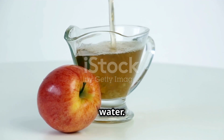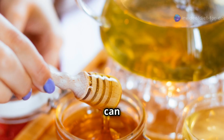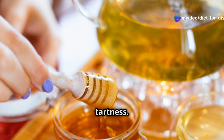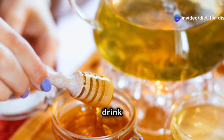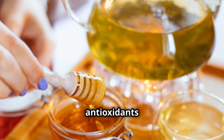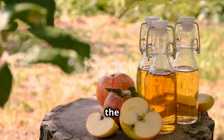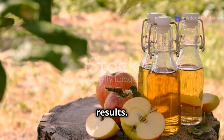To make this drink, simply mix a tablespoon of apple cider vinegar with a glass of warm water. This simple concoction can be a powerful addition to your daily routine. You can also add a teaspoon of honey to balance out the tartness. Honey not only makes the drink more palatable, but also adds its own set of health benefits, including antioxidants and antibacterial properties.